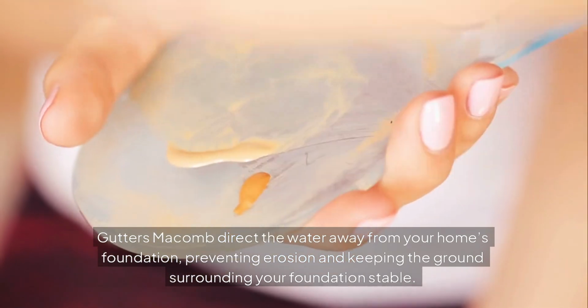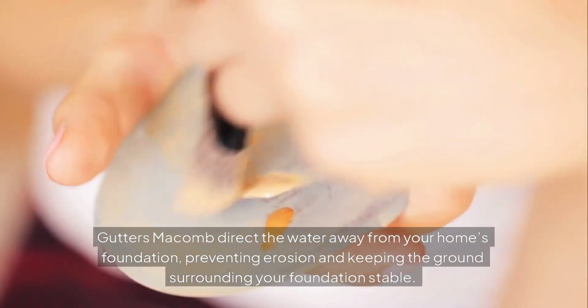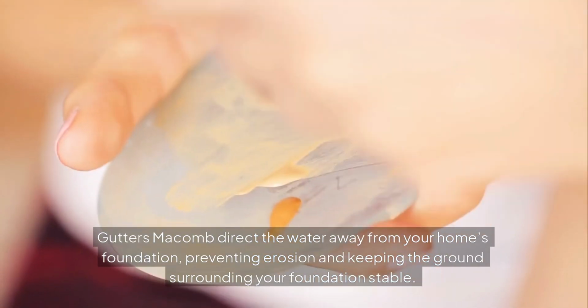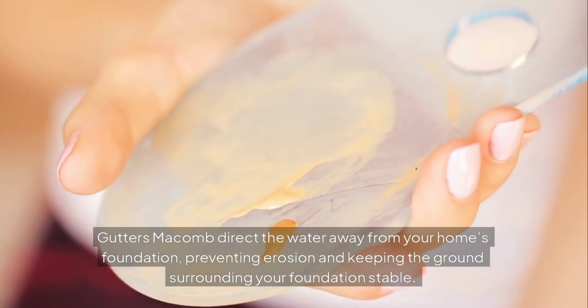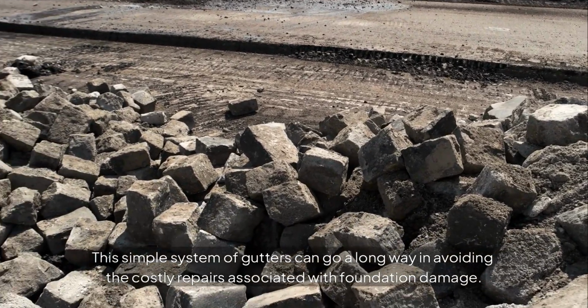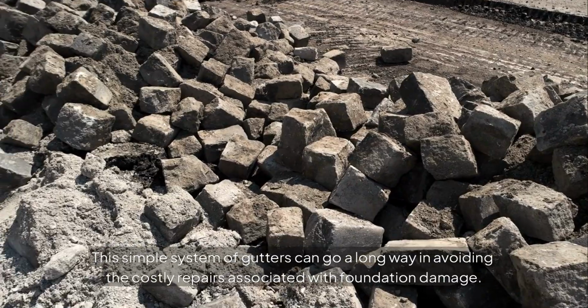Gutters Macomb direct the water away from your home's foundation, preventing erosion and keeping the ground surrounding your foundation stable. This simple system of gutters can go a long way in avoiding the costly repairs associated with foundation damage.